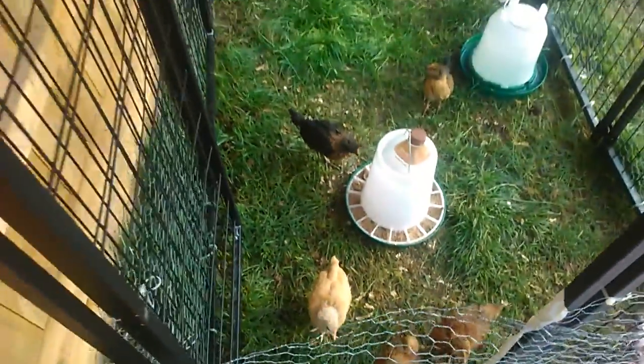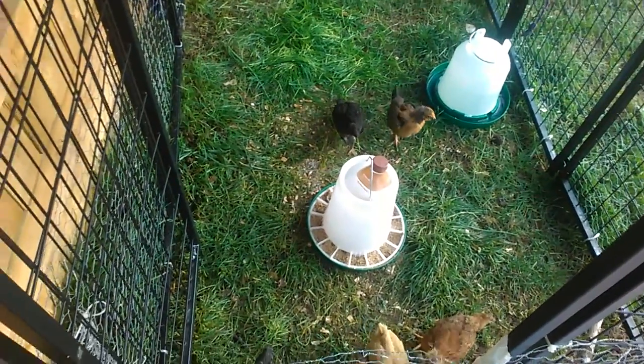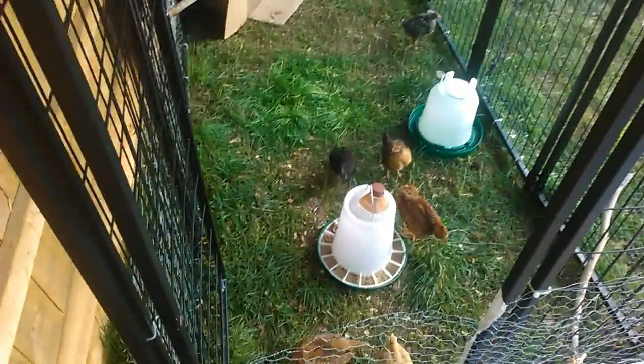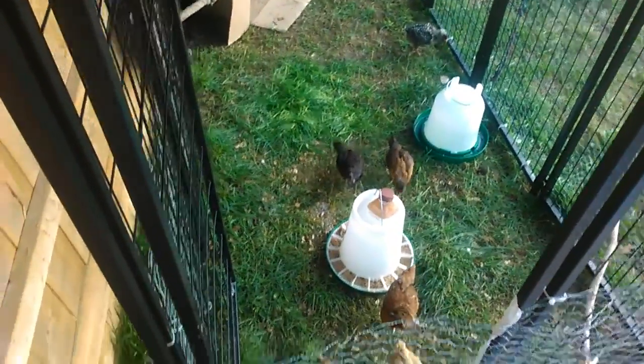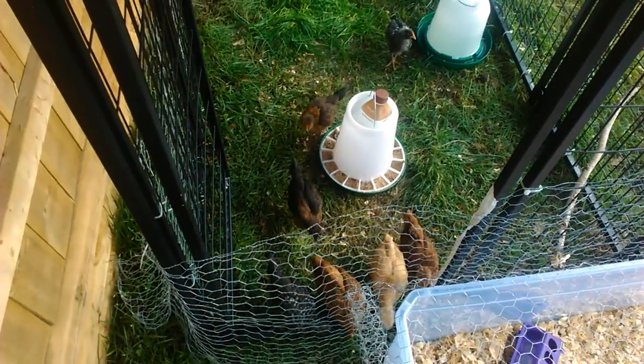It was cold today, and it was rainy in the morning. Back up. Stay in there. It was rainy in the morning, so I kept them inside while I went out and went to Home Depot and got paint and the last things I'm going to need to do the chicken tractor.